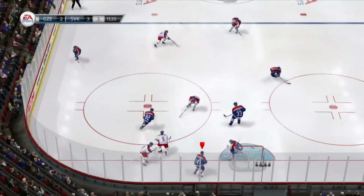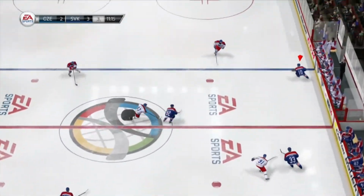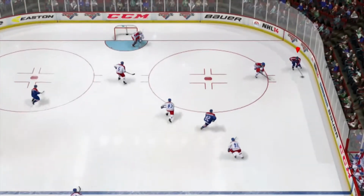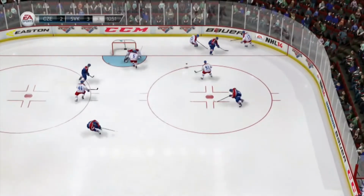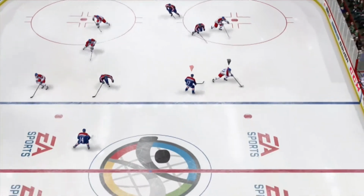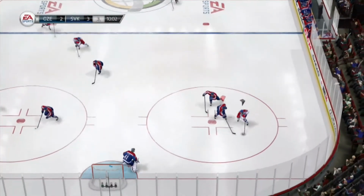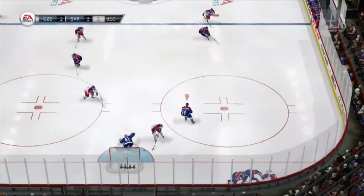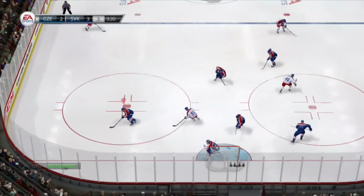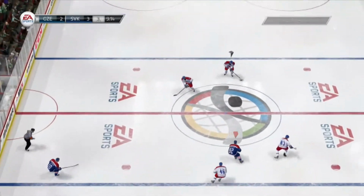Ends the scoring threat to Chara. That one off that side and up. Into the offensive zone. 3-on-2. Has that puck down low. Off the pass. Into the offensive zone. Poking that one away in the defensive zone. Look at the reach. Gets down low. Pad save. There's a good pass up the wing to Kopeski.